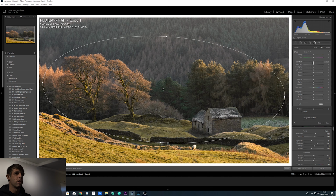So essentially I'm going to put a bit of a vignette on this image, so I'm just going to bring that down a little bit, and increase the blacks. It's just a fraction, and that's just drawing the eye into this focal area in the middle here. Don't want to do it too much, so I'm happy with that.